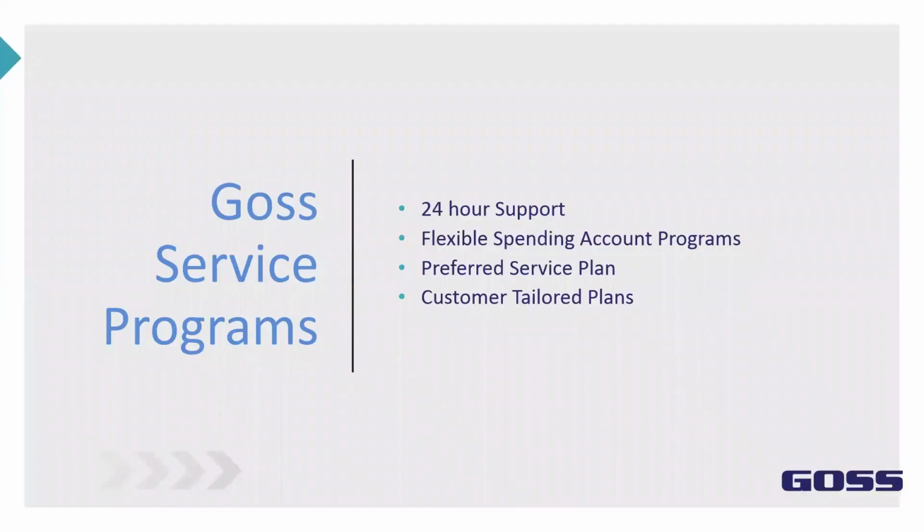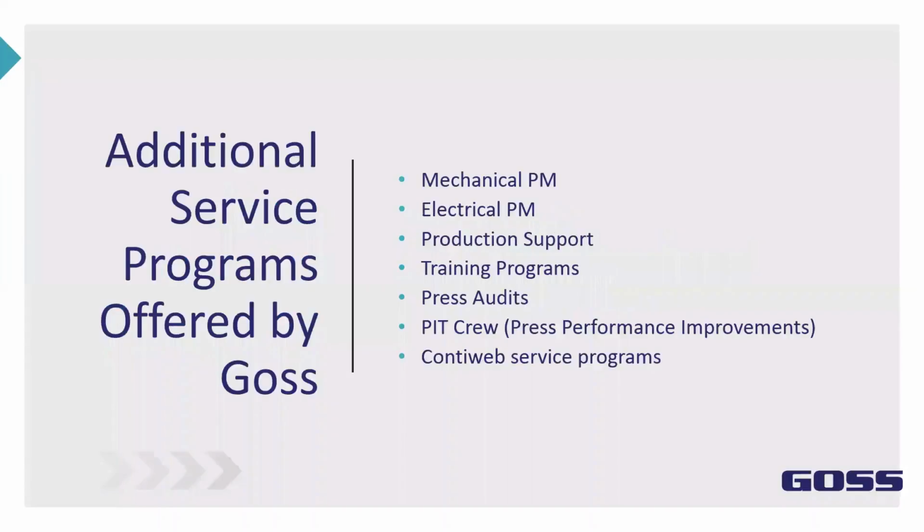I'd like to talk a little bit quickly about some of the Goss services we provide. We, of course, have 24-hour support on the phone. We offer flexible spending account programs. We have preferred service plans, and we also custom tailor plans to our customers as well. And some additional services and programs offered are mechanical PMs, electrical PMs, production support, training programs, press audits. We have a pit crew program where we come in and help improve press performances, and we also have Connie Web service programs.